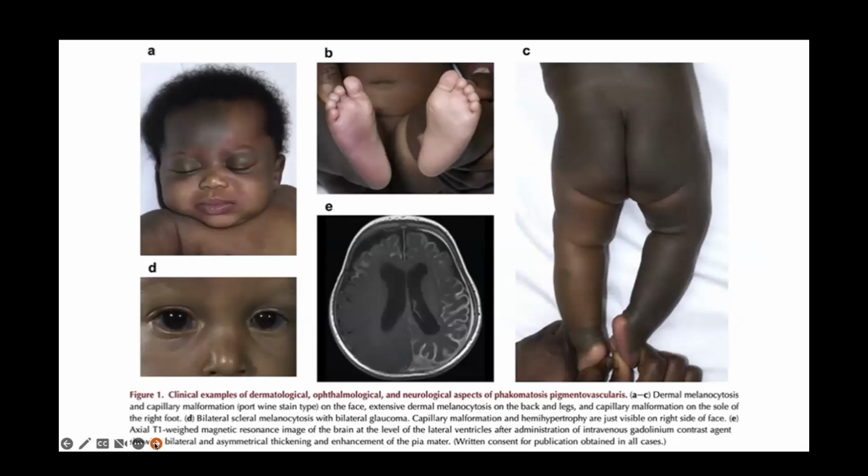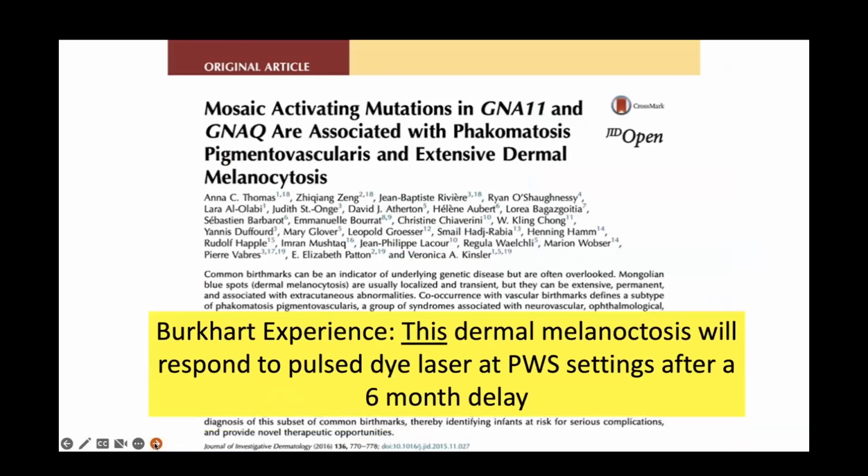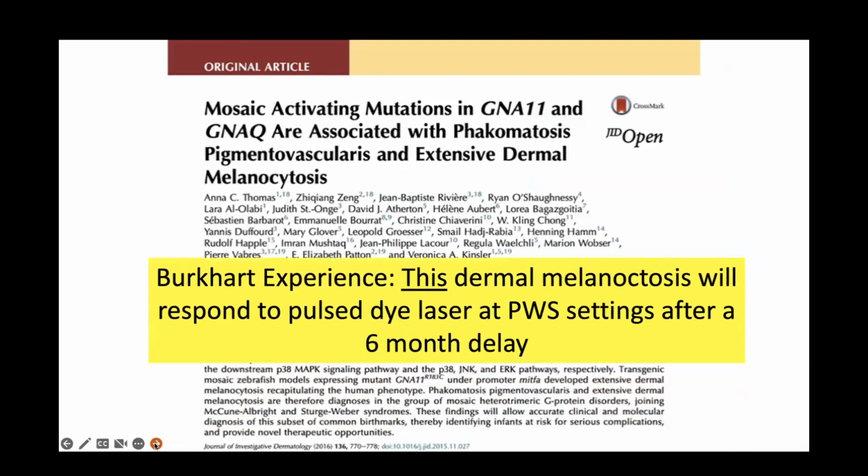What's interesting is when you do pulse dye laser on these kids, blue spots are only supposed to respond to tattoo lasers. But for this syndrome, they'll also respond to pulse dye laser, just like lots of Sturge-Weber spots do. So it's kind of interesting. It's not targeting the blue, it just works. There you go. And that's a Burkhart experience rule, but I've had other friends tell me the same thing.